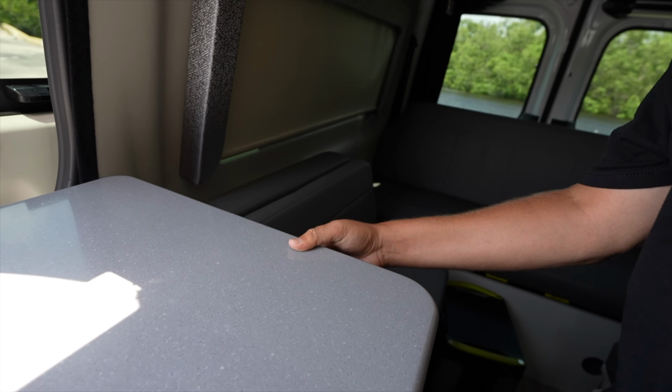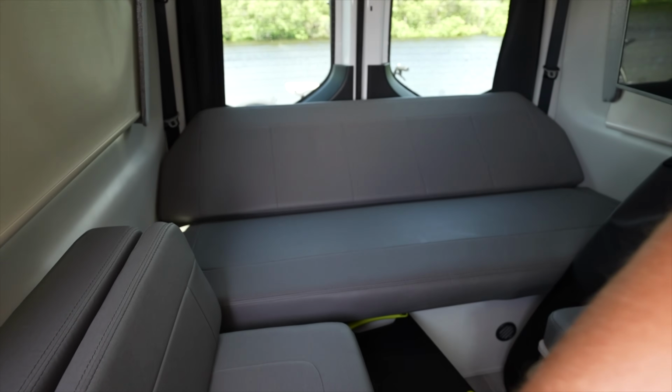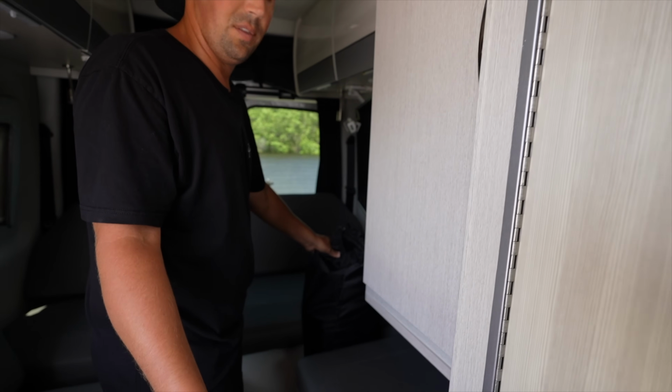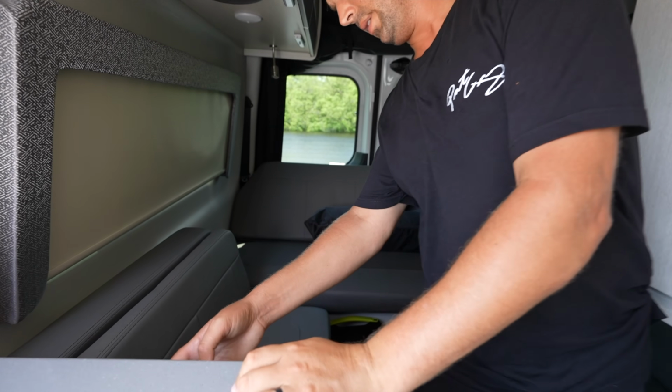Sorry. There we go. And it is currently, oh, I have that thing in the way. Whoops, new to this, not an RV guy. This thing right here is just all the shades that you can put on the windows if you want some privacy. Back to it, show you what it looks like.